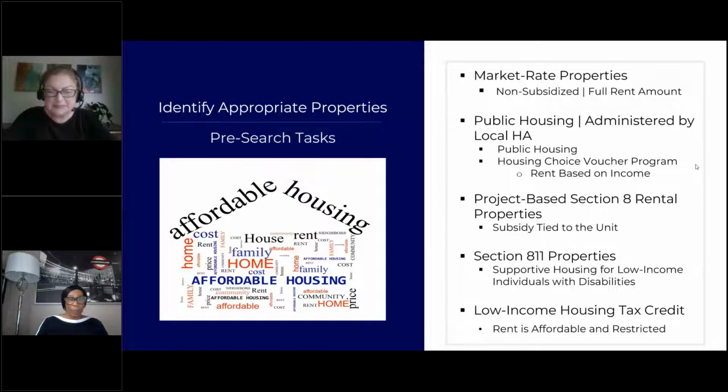Project-based Section 8 rental properties are government-funded programs that provide rental housing assistance to low-income households in privately owned managed rental units. With this, the program subsidy is tied to the unit, not the individual, okay? Unlike the Housing Choice Voucher, where the subsidy stays with the individual as long as they financially qualify.